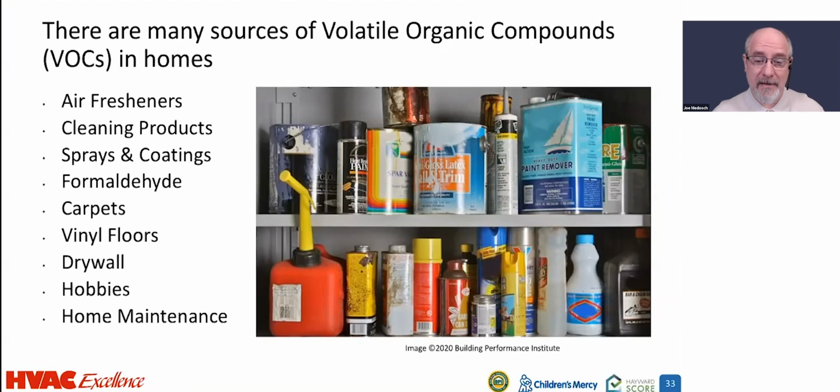We have a lot of these kinds of chemicals in our homes all over the place. Hopefully most of these are in your garage, and your garage is well air sealed between the house and the garage. And some people are using things like air fresheners to try to combat the actual odors that they're giving off here, which are also another VOC.